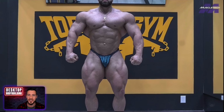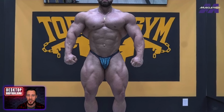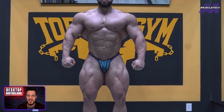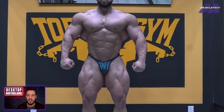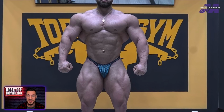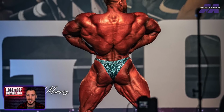Our next update is from Regan Grimes, and he responds with a photo update at 290 pounds as he's about to get shredded and cut down for some of the comps later this year. Obviously working with Milsachev, and the first thing I noticed from this physique update is his legs. His legs are looking really, really good. And we know Regan has a really good back to boot as well.